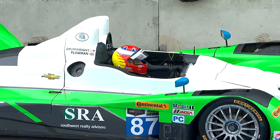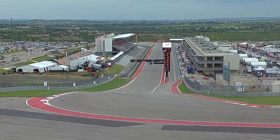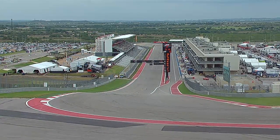And all these drivers are going, okay, let's just get this going. They want their 15 minutes. It cannot come soon enough for them. And another driver we forgot to mention, John Martin. Well, he knows his way around this track. Exactly. He won last year in the P2 category of the World Endurance Championship.